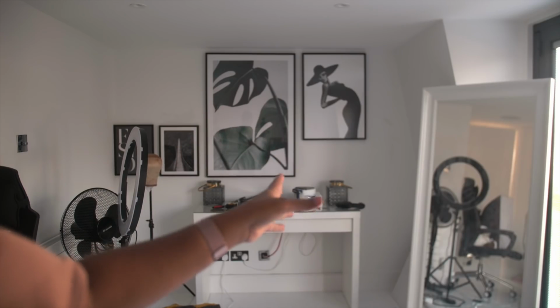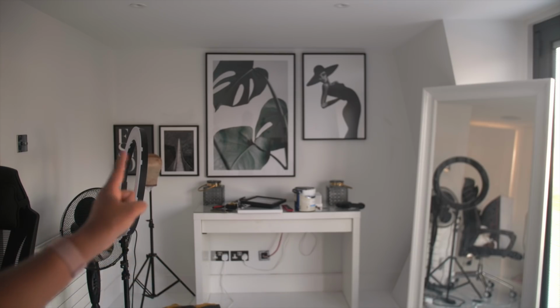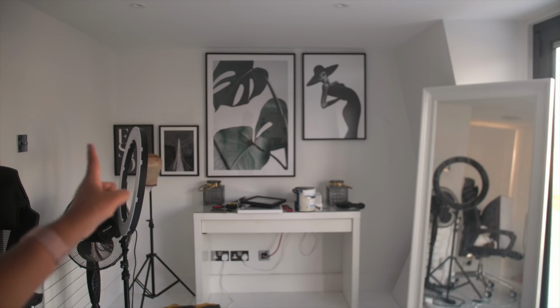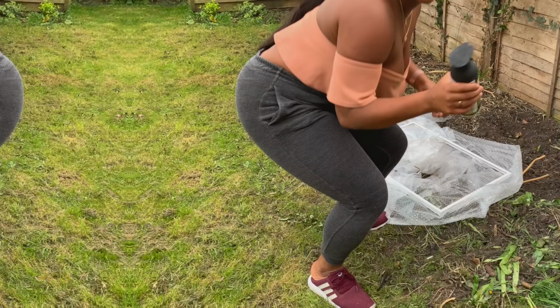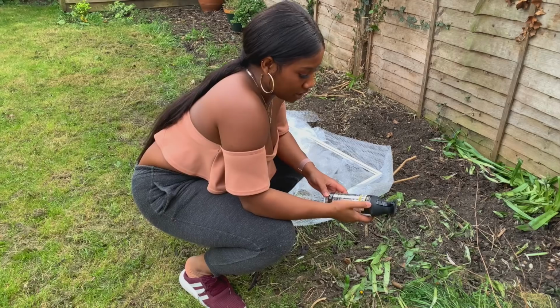These took a long time to get straight and make sure that they're perfectly level. And eventually I'll get a chair to put in the corner over there. I wanted to put a mirror here, but I'd have to remove one of the frames. I'm outside now because I realized I need to spray paint one of my frames and I completely forgot.